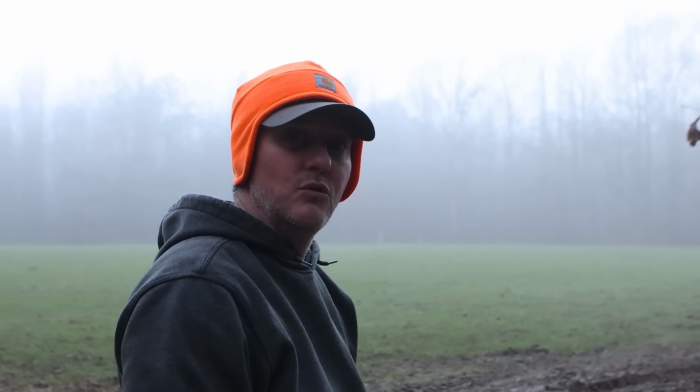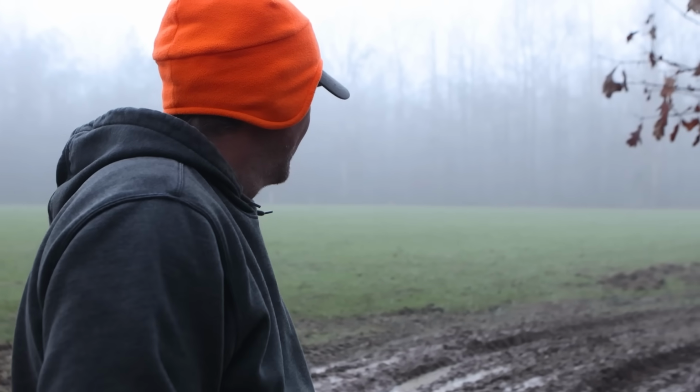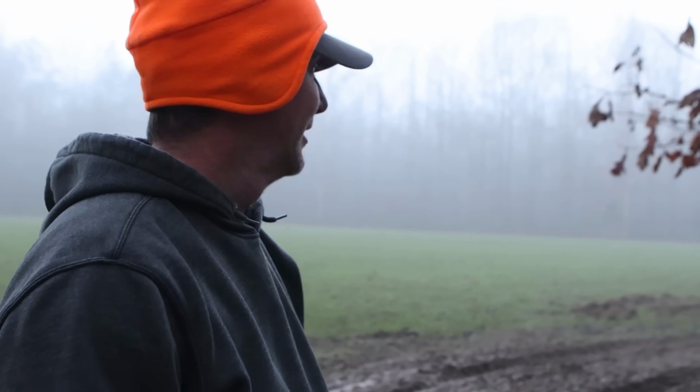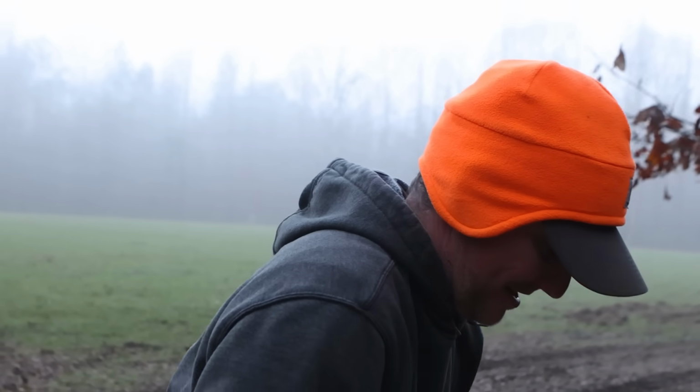I guess we can go back to the truck and get the 22 head knocker. We pop them in the trap. How many are in there? I think 25, but I'm hoping for 30 to get that new catch record, but we'll see. My gosh, it's foggy.